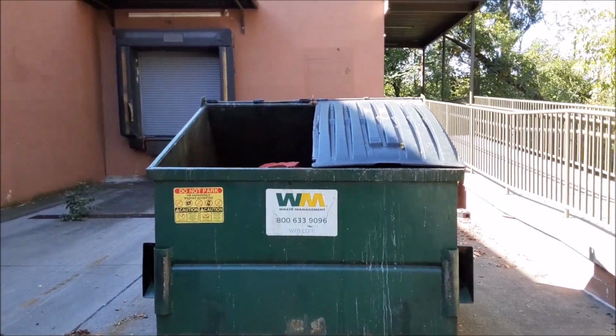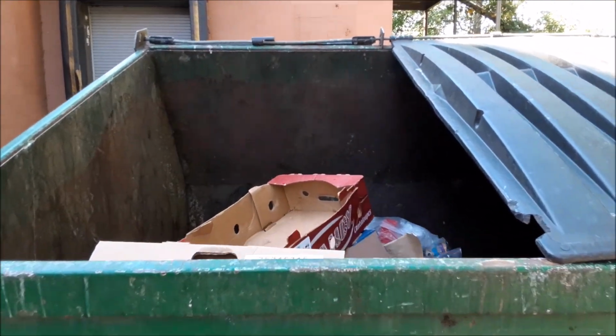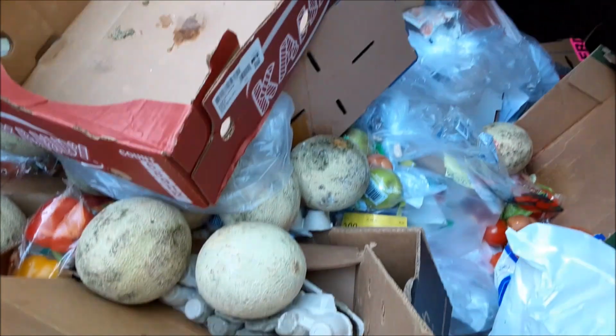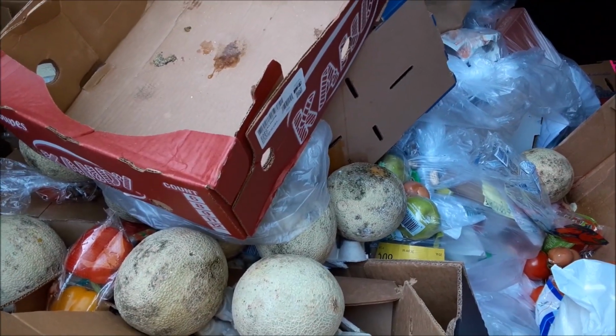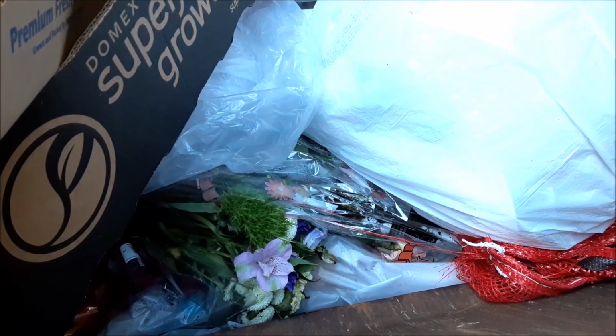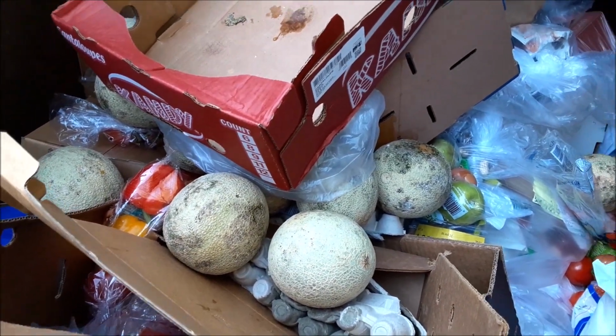Frugal Daddy just told me to sneak up on the dumpster. Don't let it see me coming. Okay. We've got some cantaloupe. Some of them aren't looking so good, but I bet some of them are okay. Got some flowers down there. I think we might be able to pull a few good things out of here.